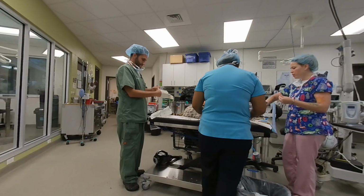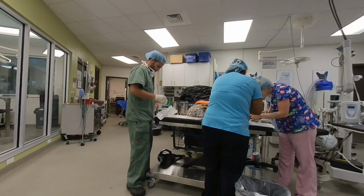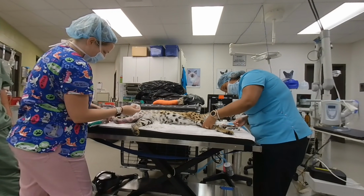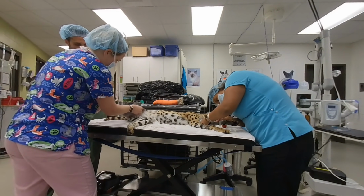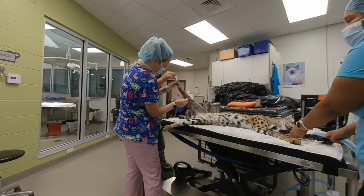Well, tonight we fixed Ginger's broken leg. She had a broken tibia and fibula. The biggest concern I have now is, unfortunately, the fracture was comminuted and compound, which means that it's a bunch of pieces, and it also poked out of the skin.